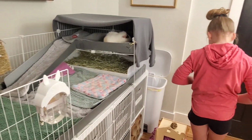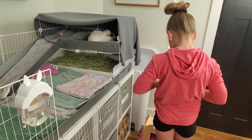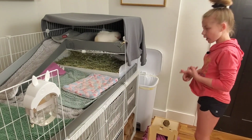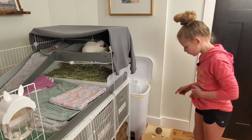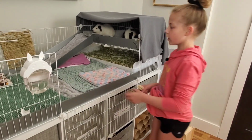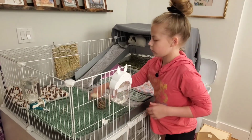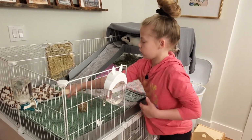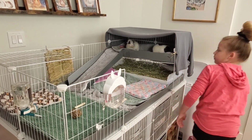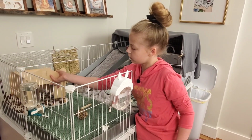And then I'm going to put all of their hidey houses and toys back in. I'm just going to start with toys. Try to scatter them pretty well. So like, ball, let's put the ball over there. Stick, bone, there. Bless you, Doodle. You just sneezed two times.